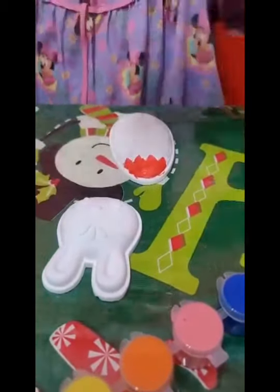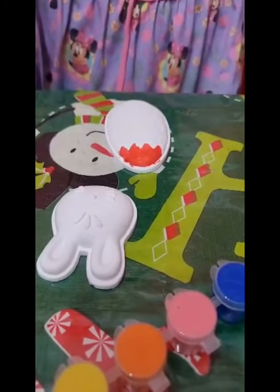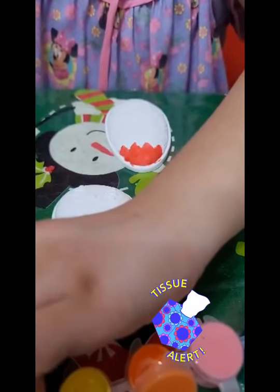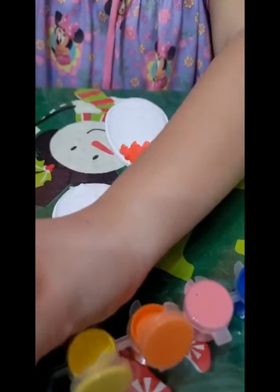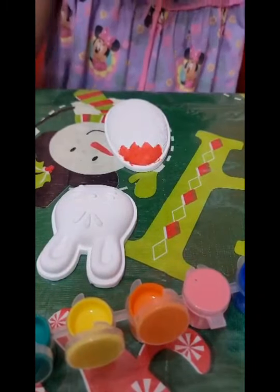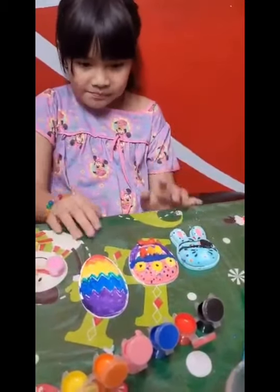I had to wash. Okay. I need a tissue. Okay, red. Can I get tissue? I need tissue. And green. And purple. Oh no! And look, it's turning. Whoa! You made a peach. That's cool. And this is the finished product.